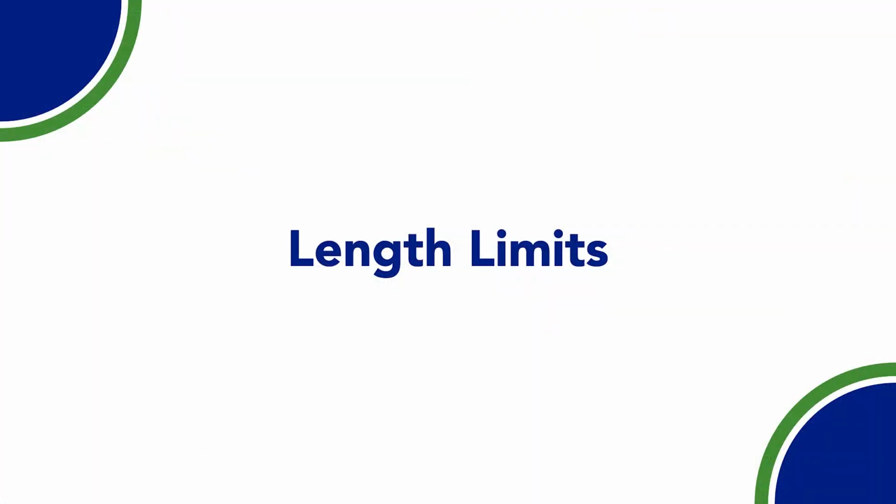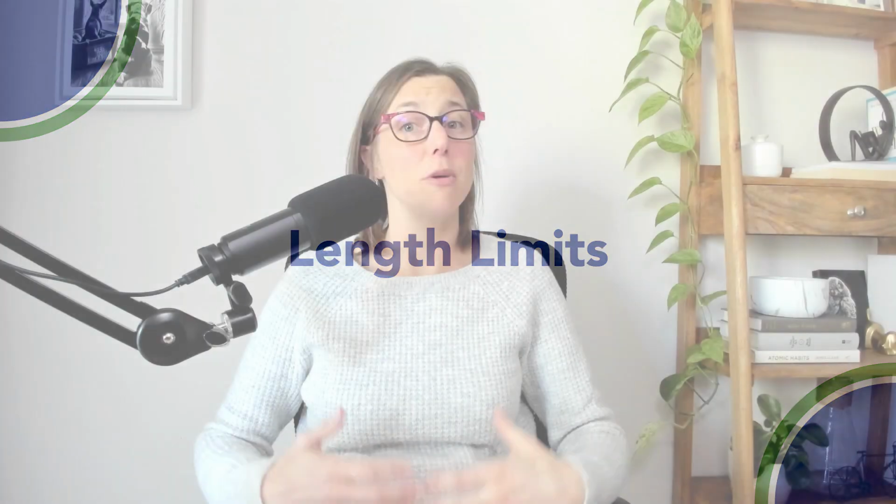Another factor to consider are any length limits. Many journals limit the article length based on the number of pages, words, or characters. And some journals also have limits on the number of figures, tables, references, and even authors on the byline. Be sure to read the author guidelines carefully to check whether the journal has any length limits.